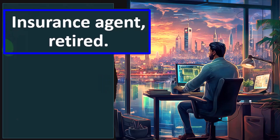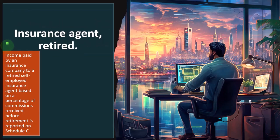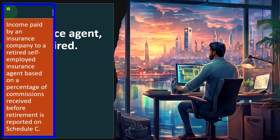Insurance agent retired. Income paid by an insurance company to a retired self-employed insurance agent based on a percentage of commissions received before retirement is not reported on Schedule C. So we have this similar kind of situation where the whole system, you can see, has kind of been set up as though employees should be making salaried or possibly hourly wages.